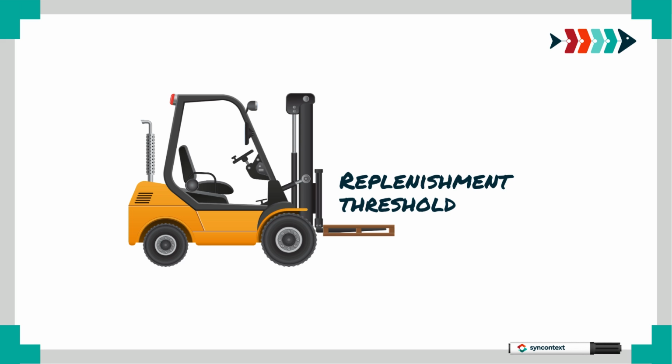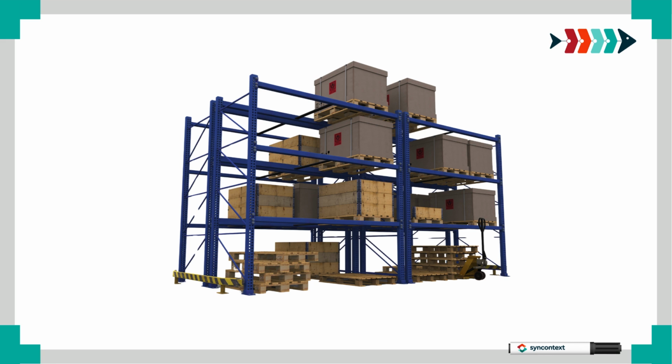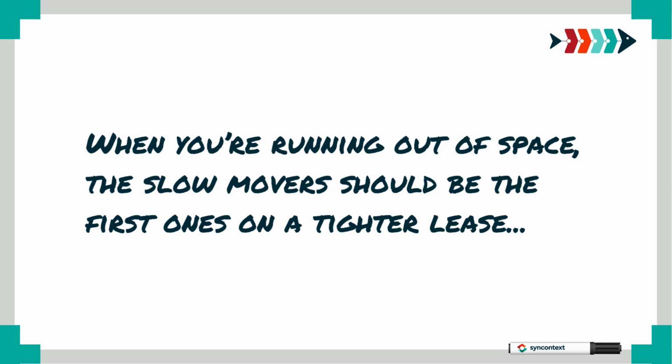Now, the other thing you can do, especially if you have an advanced system that allows you to recognize this, is to consistently look at slot locations that are housing items that aren't moving at all or haven't had an order come in the last 4 weeks. Depending on what products you're managing, you're going to sometimes notice that products have inventory but aren't getting shipped out. And in those cases, those products should be either moved to small locations or moved out entirely. And sometimes it just might be a system thing where it's still listed in the system, but it's not physically in the location. So sometimes it's just a data issue. But this is really where layout meets logic, because when you're running out of space, the slow movers should be the first ones on a tighter lease.